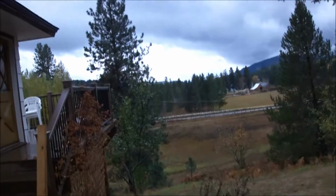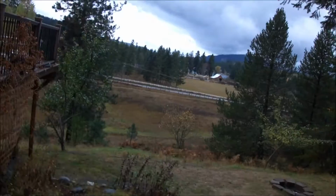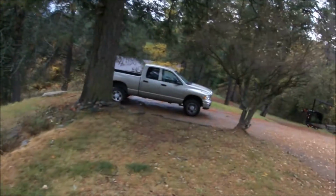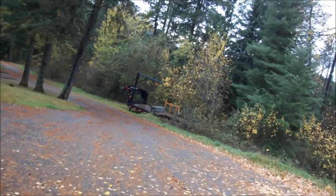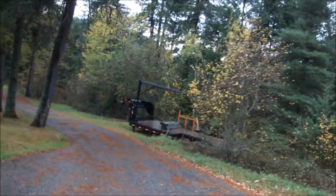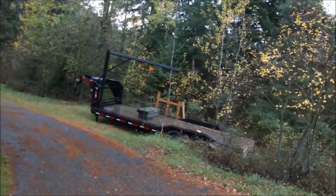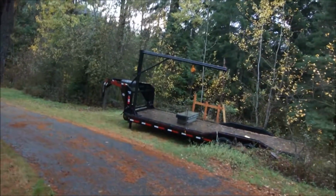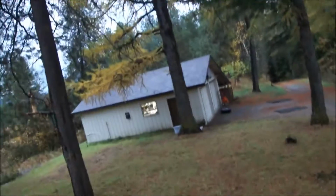So we've got a spectacular view, and coming down the hill, pretty steep but very doable. The trailer we used to bring all of that equipment from Texas over here, that was a heavy load. There was probably, I don't know, 10,000 pounds worth of equipment on that trailer. A little overloaded. Then we come to the shop.